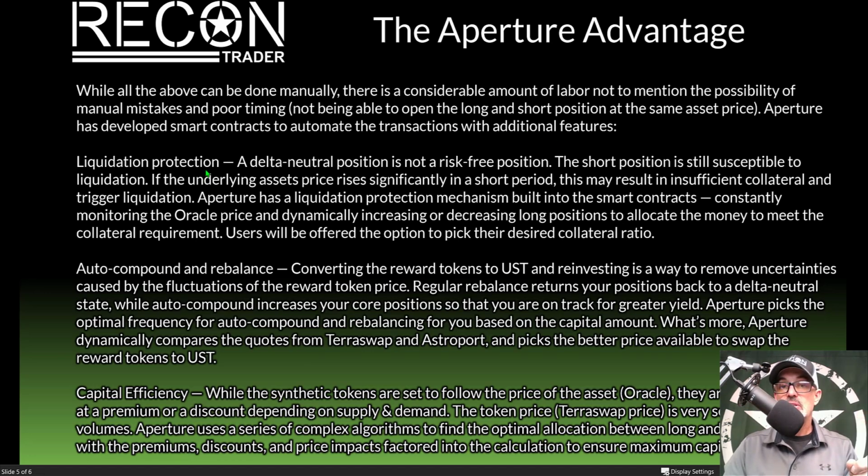That liquidation protection I talked to you about, basically a delta neutral position is not a risk-free position. The short position is still susceptible to liquidation if the underlying asset price rises significantly in a short period. This may result in insufficient collateral and trigger liquidation. Aperture has a liquidation protection mechanism built into the smart contracts, constantly monitoring the oracle price and dynamically increasing or decreasing long positions to allocate the money to meet the collateral requirements. Users will be offered the option to pick their desired collateral ratio. Again, that collateral ratio is something we will pick when we deploy this strategy.